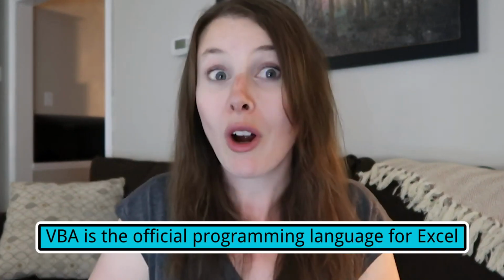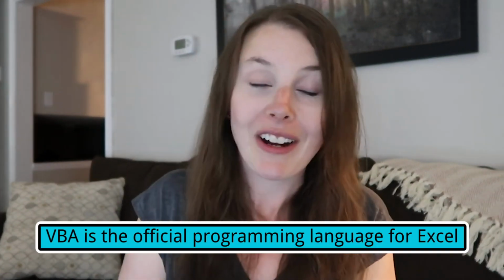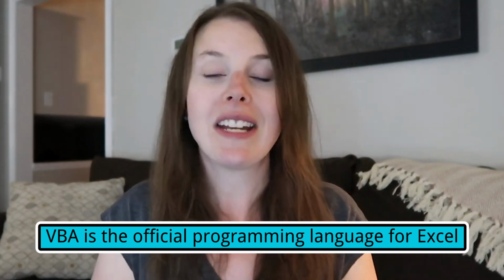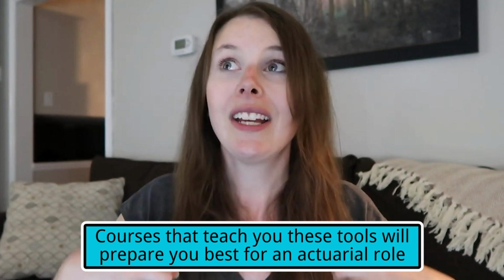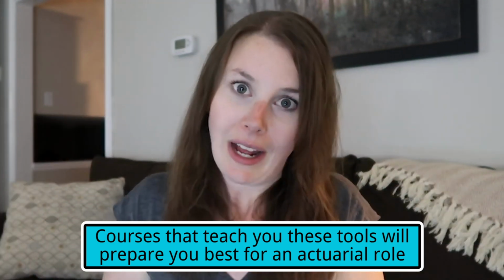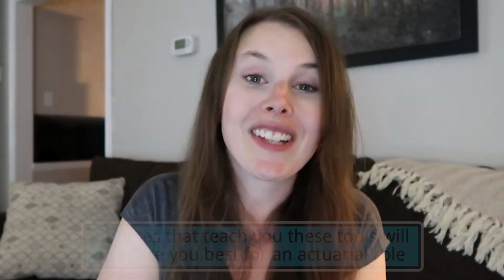So VBA is a programming language that works in the background of Excel and allows you to automate different tasks that you would usually do manually in Excel. So it can be a great programming language to know. If your course teaches those things, then it's going to really give you the level of knowledge that you need for an actuarial position.